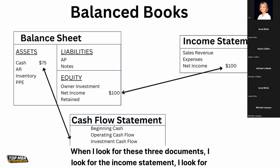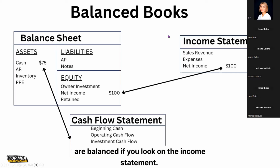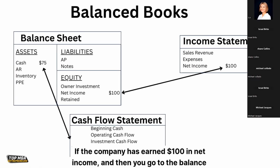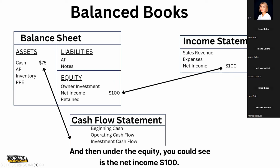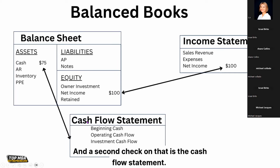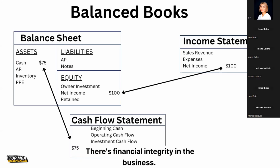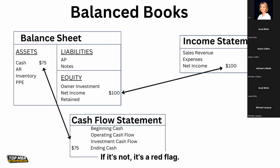When I look for these three documents, I look for the income statement, I look for the balance sheet, I look at the cash flow. And you can identify if the books are balanced if you look at the income statement. If the company has earned $100 in net income, and then you go to the balance sheet, and under the equity, you can see, is the net income $100? If those two don't match, the books aren't balanced. So it's kind of a red flag for financial integrity. And a second check is on the cash flow statement: if the ending cash, $75, matches the cash on the balance sheet, then the books are balanced. There's financial integrity in the business. If it's not, it's a red flag.